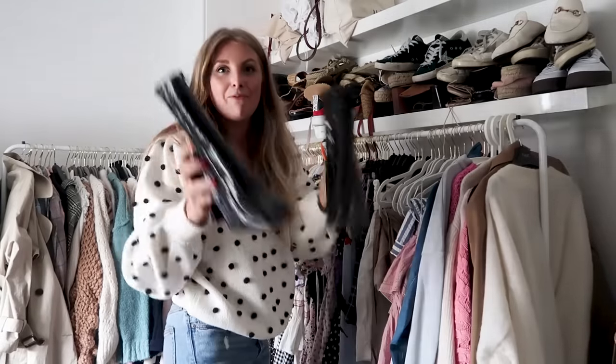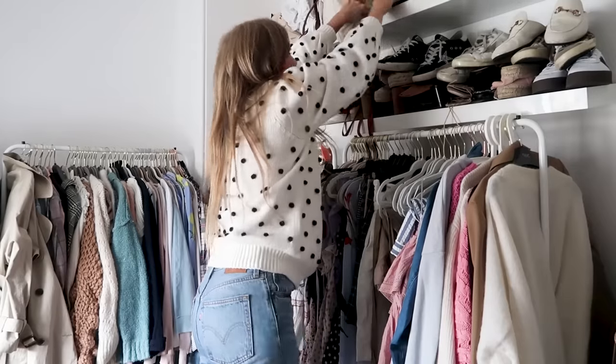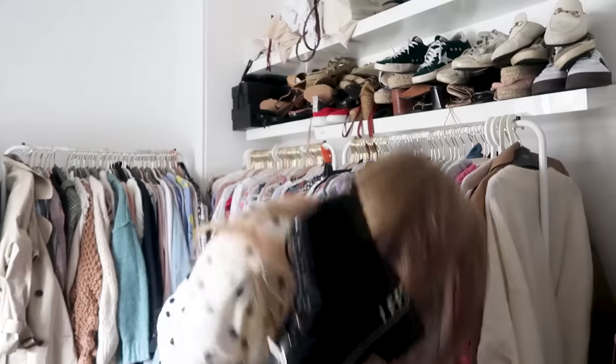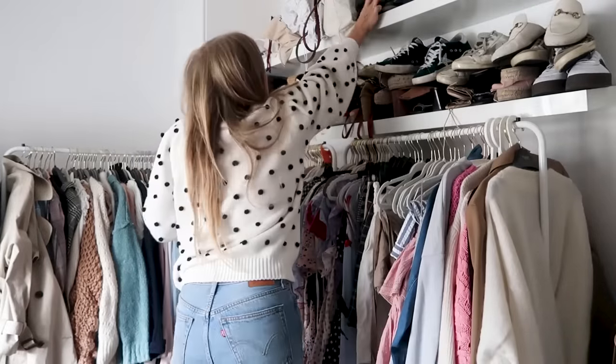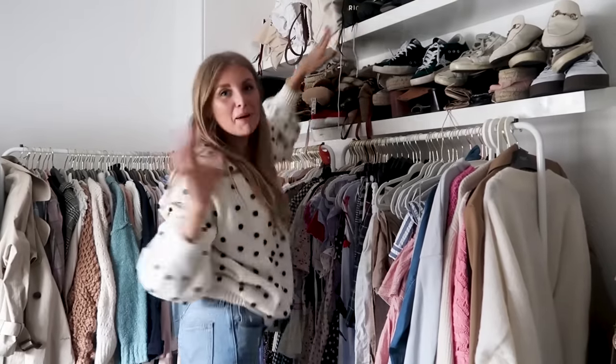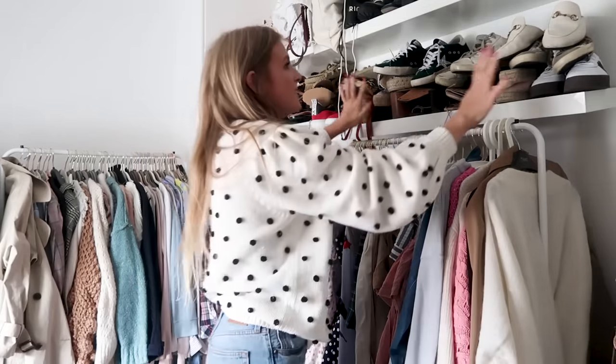And so now I've got room for my new Topshop boots up here. And my new boots from Stradivarius, which are so cool. They've got a left, right on them. So I've got room for those. Now all my boots fit up there, which is perfect. So now this needs to be sorted out.